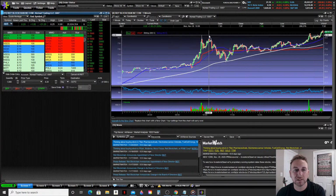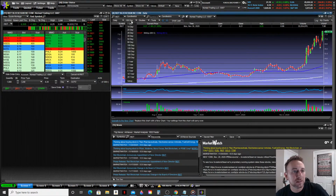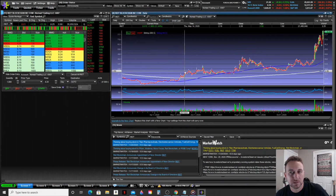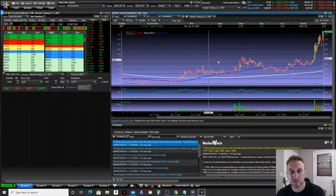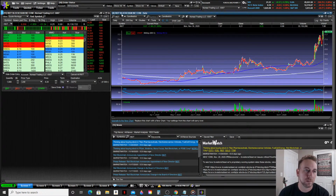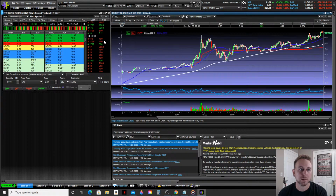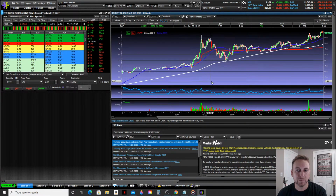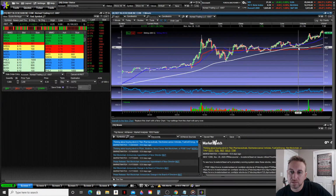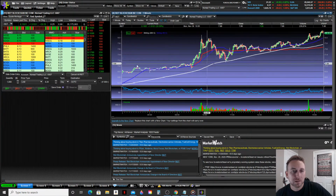Ooh, Riot's breaking out on the day. It just broke high of day, and breaking out on the daily. So nice work, Riot. Breaking out, but there's not a whole lot of volatility. This moves only 10 cents from there to there. Not a lot of range.